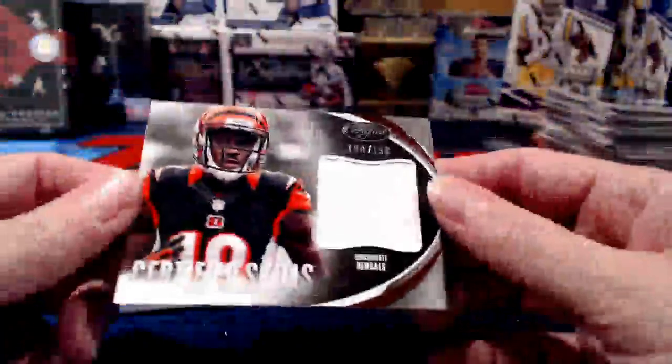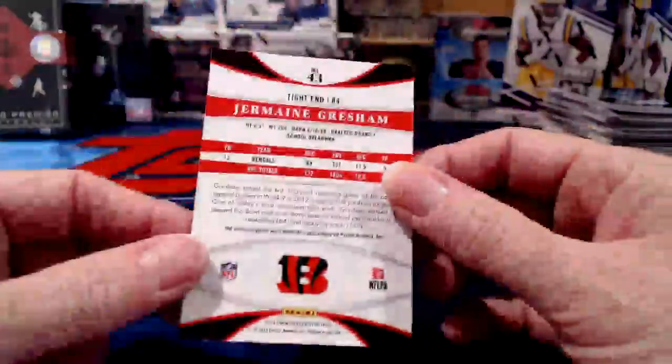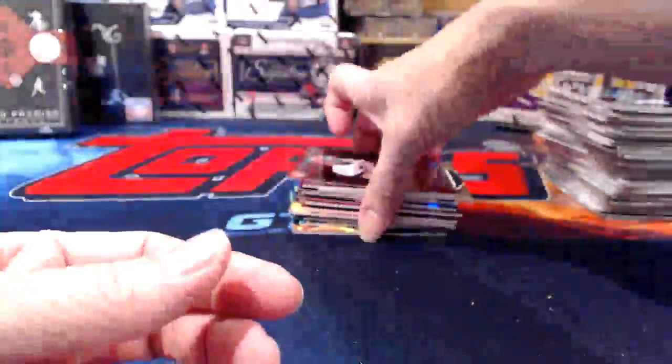And now comes our run of Bengals. There are so many. This is to $199 for AJ Green. That is to $299 for Jermaine Gresham. And that is to $9.99 for Rex Burkhead. So the Bengals had a little party.